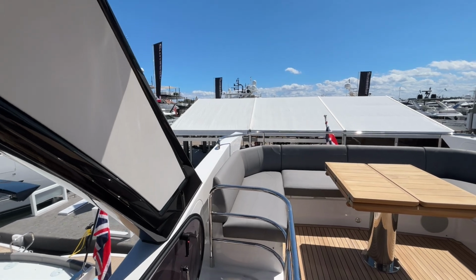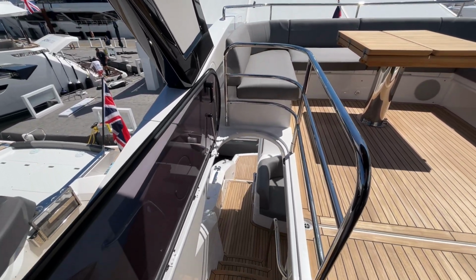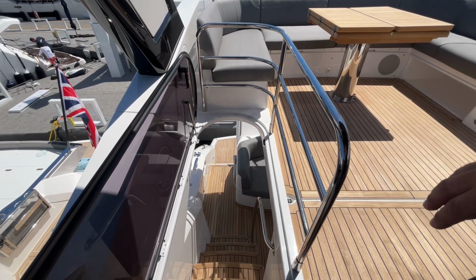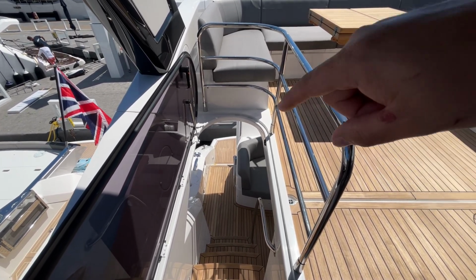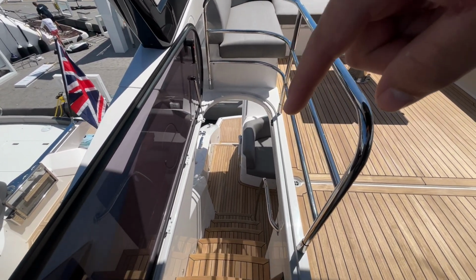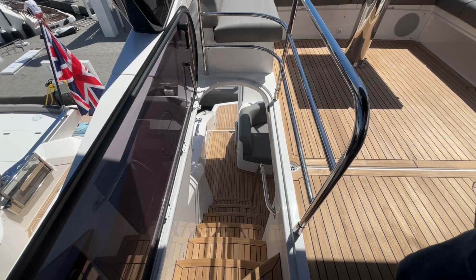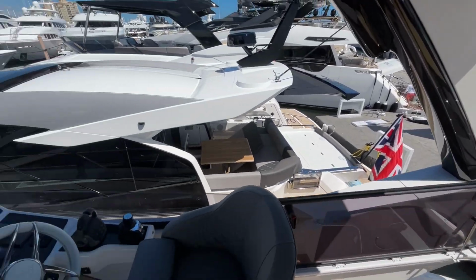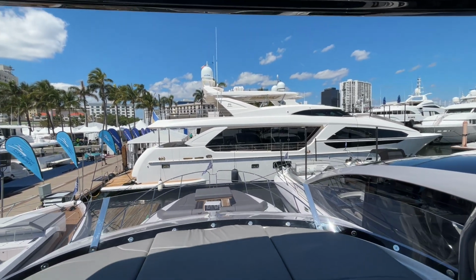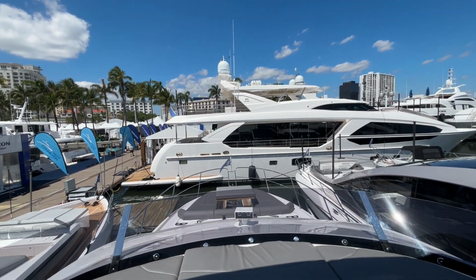And if you say you can't see your swim platform, all you do is just kind of look back and you can see exactly how close you are. I think that's a great idea where they set this helm and the stairs. Look straight down. You can't really see too much aft, but you can if you look down this way. It's a great laid out boat. One of the top sellers we have, the 55 Manhattan.